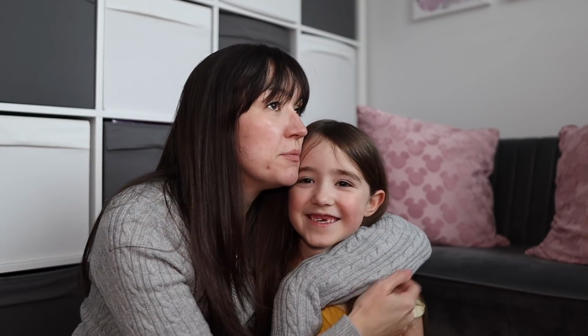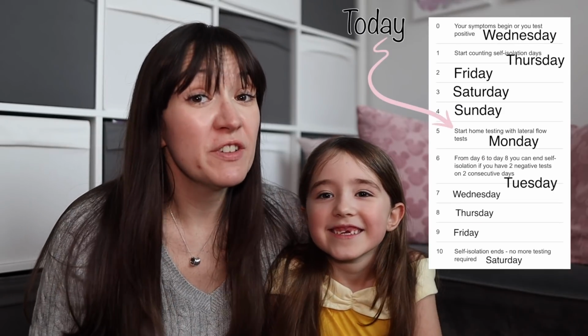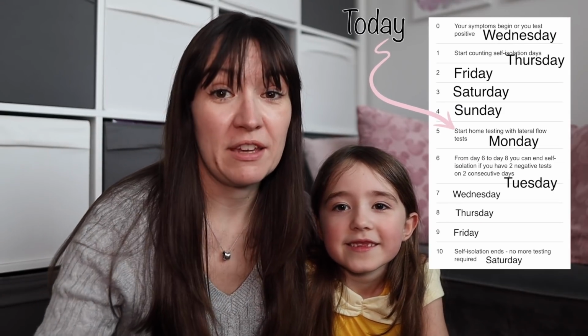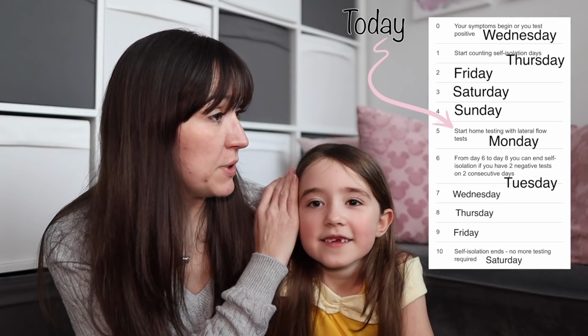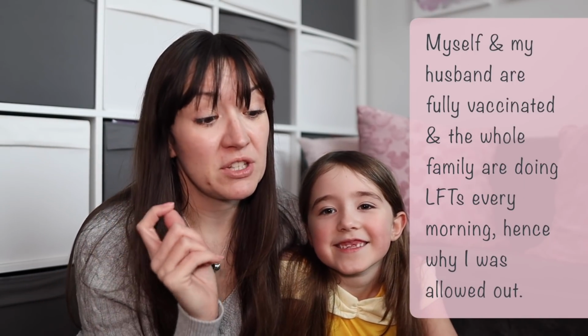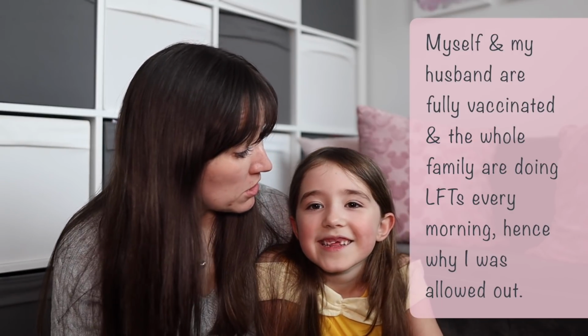Back home now to show you what I've bought, and I've got Miss Bella here with me. Bella is off school because she wasn't feeling very well and tested positive for COVID, and about 36 hours later felt totally healthy, didn't you? Absolutely fine. But unfortunately she's still tested a very faint positive this morning. So you're quite keen to go back to school, aren't you? Yeah. Getting a bit bored in the house.